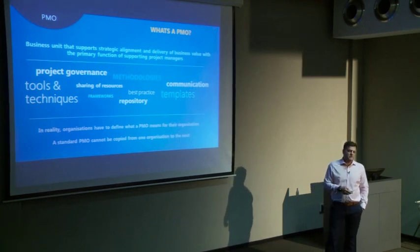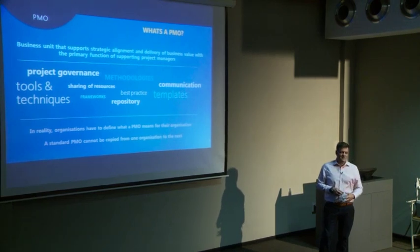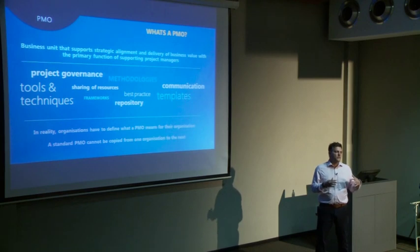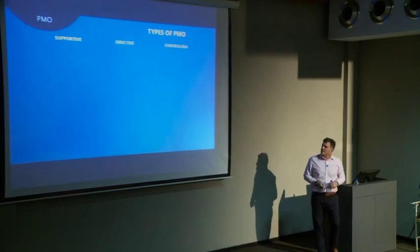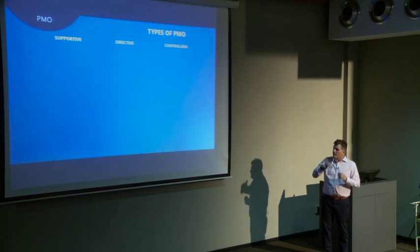All right, so we understand a PMO is whatever a business decides it is. It's not a cut and paste, cookie cutter concept from one business to the next. IT has a different structure of PMOs, engineering has different structures. Right now, the PMO that I look after is actually a more retail fit. So let's talk about the different PMOs. You guys all read this in PMI material that there's three types of PMOs, right? You guys are aware of this by now. Supportive, directive, and controlling.